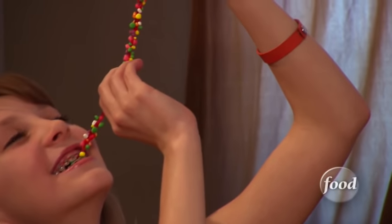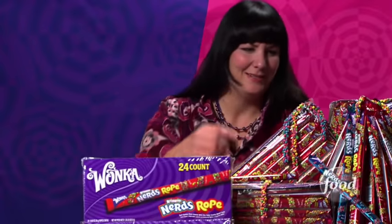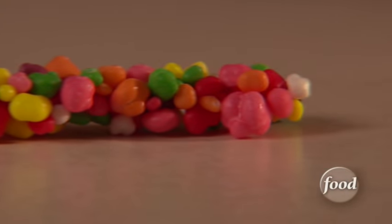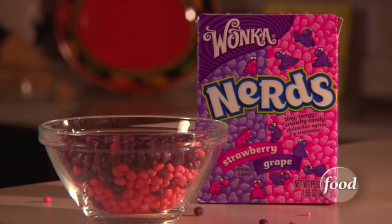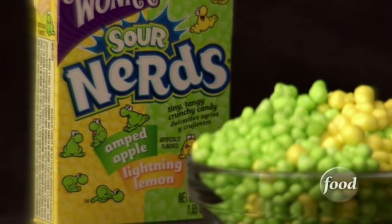Call it colorful and crazy, twisty or tasty, Nerds ropes stretch the imagination. Nerds rope is quite something. It's a gummy center covered in rainbow nerds. It's like a big, delicious strand of DNA. Nerds ropes are fairly new, but regular nerds have been around since 1983. The most popular flavors are grape and strawberry. And if you like them tart, they also make sour nerds in flavors like lightning lemon and amped apple.